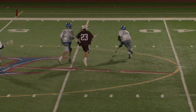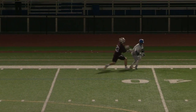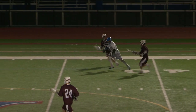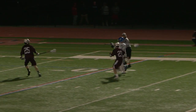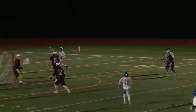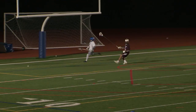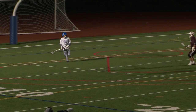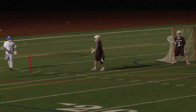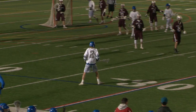Face-off controlled by Waterford. Bars still hasn't controlled it, but now he does. Bars heads up field, crosses midfield on a run. And out in front it goes to Lafort. Lafort finds a cutting Huda just over the top of the net. Great look from Lafort to the cutting Huda. Missed opportunity that time by the Lancers. Had a chance to tie the game up.